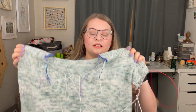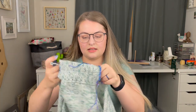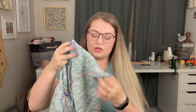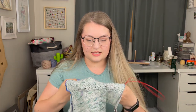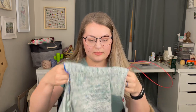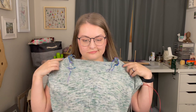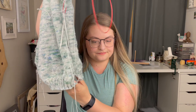I think last time I showed it, I really only had these sleeve caps done. So this lace is going to run, I guess it would be better to show you the sleeve that I just started. The lace is going to run down the whole sleeve, which is so cute. And I'm really excited. Lace blocks out quite a bit and grows quite a bit, so it's going to be cute. It has a dropped shoulder, a nice V-neck, and then it does have a split hem at the bottom.